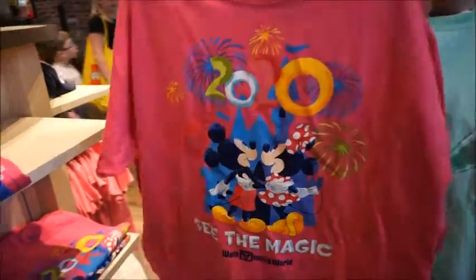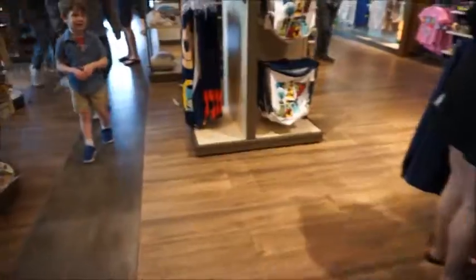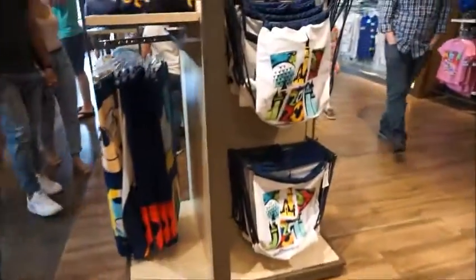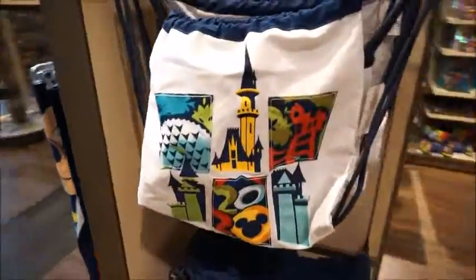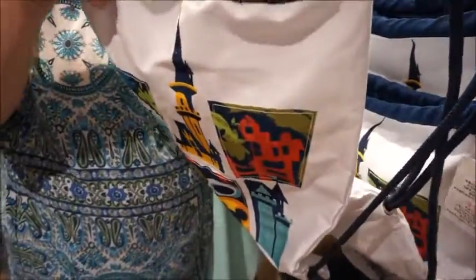Yeah, it's cute. If you're wanting to do matching stuff with your family, these are the easiest to do. Just do the generic unisex Hanes tees, you know? Here's a cool drawstring backpack. Perfect for beaches and that's cute. Park days, $24.99.